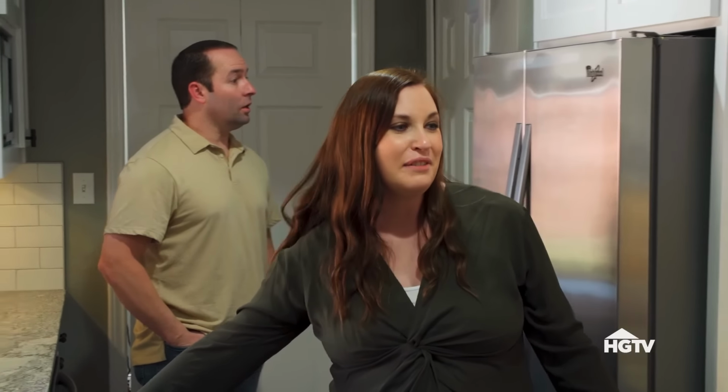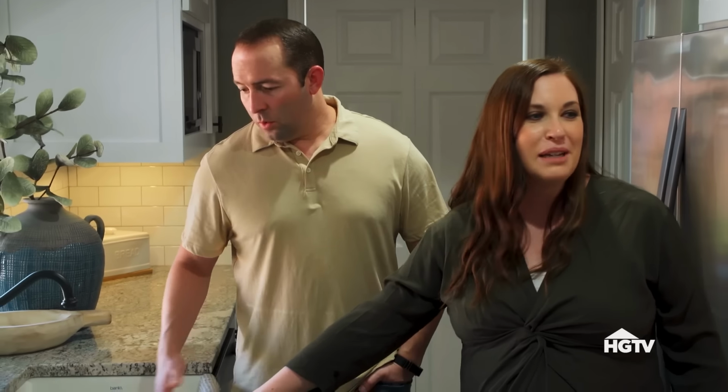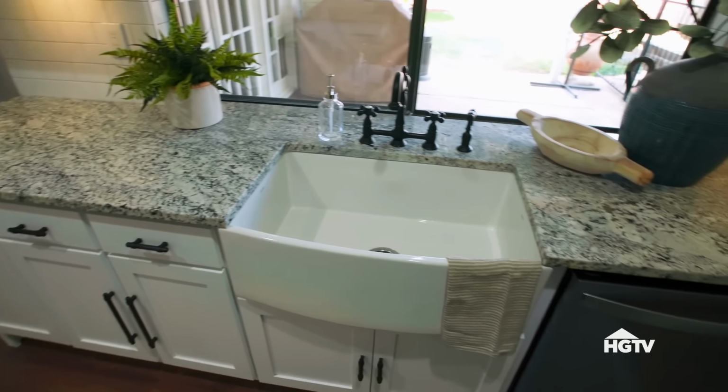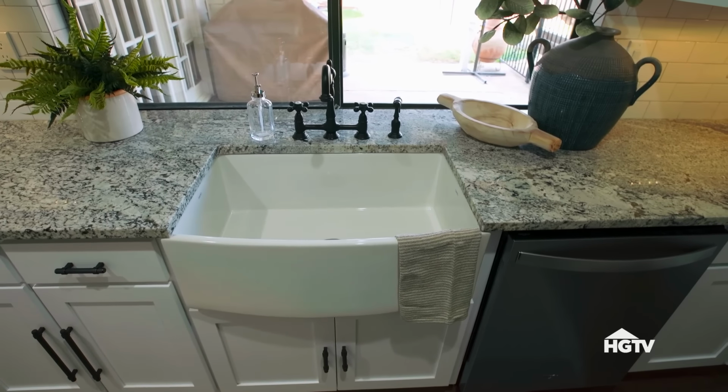I've always wanted a farm sink. Do you love that? I love it. It's big, it's deep, it's white. It's going to be so much easier bathing the baby now. Yes. We'll be able to bathe him until he's like 6 in here. Yes, exactly. Oh, and you have all this light pouring in. It's going to be such a sweet moment. It's going to be awesome.